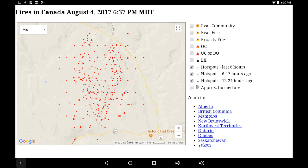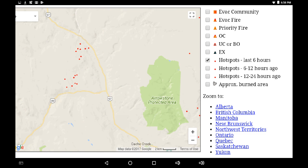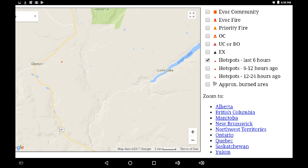Okay, now we're going to look at hot spots that have occurred in the last 6 hours. That is the area north of Highway 1 by Juniper Beach, east of Cache Creek. These are new hotspots as of 5:30 p.m. PST. Now we're looking at the junction of Highway 99, 97. Those are the new spots in the last 6 hours. Anything else occurred earlier than 6 hours ago, 12 hours ago, 24.